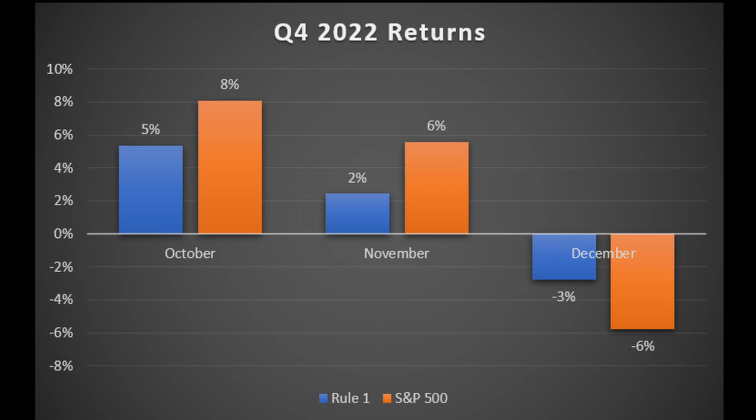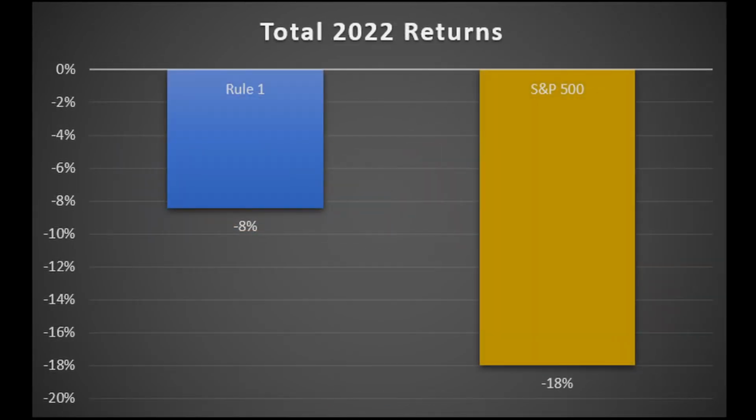So how did his portfolio do over the entire year of 2022? So let's take a look at that right now. So you can see this chart right here. His portfolio was down 8% in 2022, while the S&P 500 was down 18% during 2022. So keep in mind, it was not a good year for investors just in general. There were a lot of things that occurred in 2022 that were out of our control as investors.